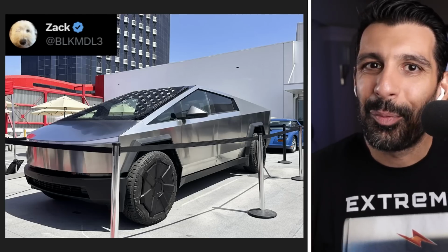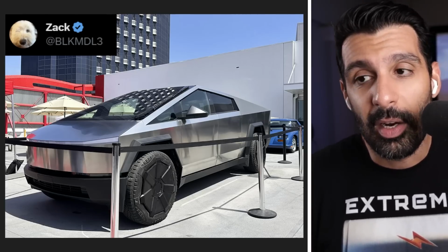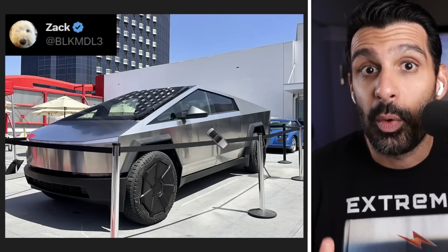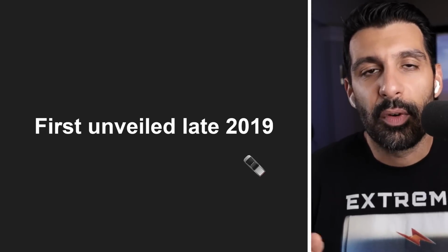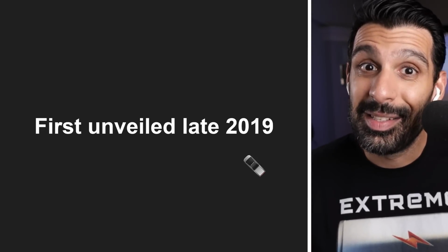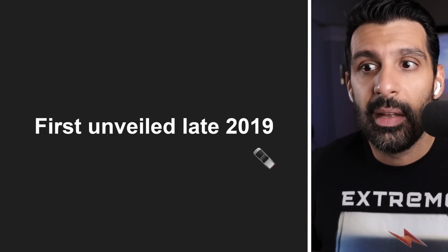Thank you very much, Zach, for posting this picture. This is what this Tesla Cybertruck looks like. This was spotted about a couple days ago. It looks pretty done from an outside perspective, and now we're just waiting for deliveries. This thing was first unveiled in 2019, right around November, and it's been a minute since we've last seen the truck, and finally we're starting to see more and more models hit the road.